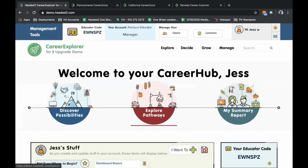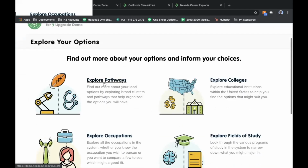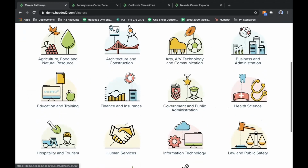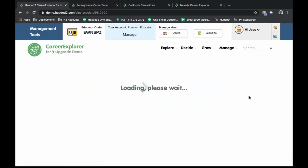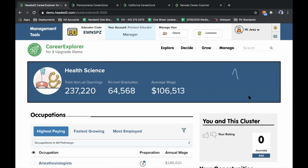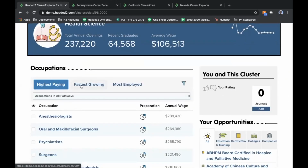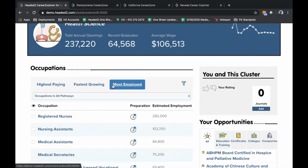Under the middle bucket, Explore Pathways, you'll see the ability to explore the 16 nationally recognized career clusters. In California, we actually have the California industry sectors. But if I open up one of these, what you'll see is a high-level view of an industry. And in turn, when we look at that industry, what are the annual openings, the recent graduates, the average wage? We get some of that information at a glance. And we're also able to look in depth at the highest paying, fastest growing, and most employed.